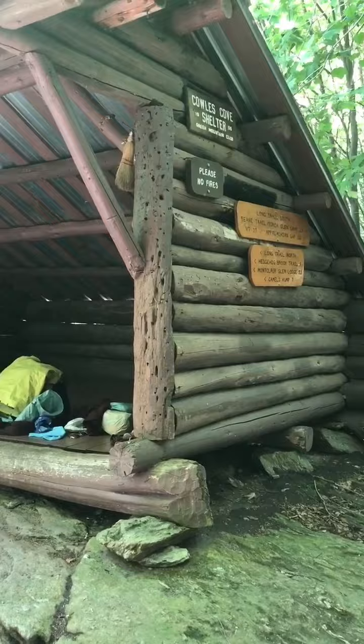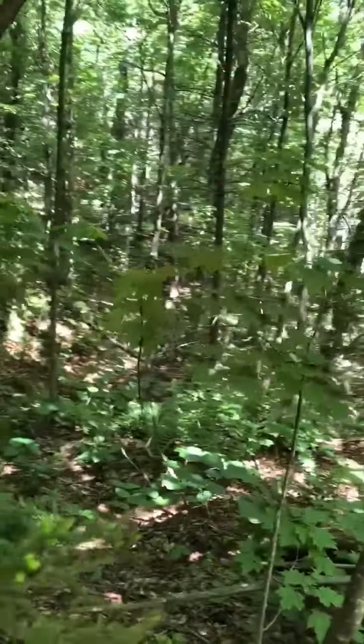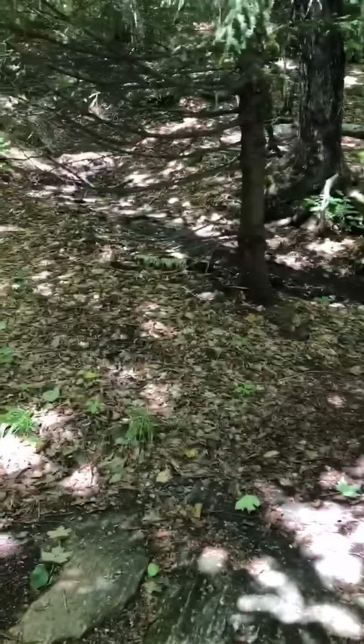Technical day today. This is slow going. You gotta be careful. I'm pretty sure it's all downhill to the shelter now, so. Woo! Well, here's Cowles Cove shelter. Home for the night. Privy's right down over there. Can't really see it through the woods, but it's down there. Not much of a stream for water, but there's running water.